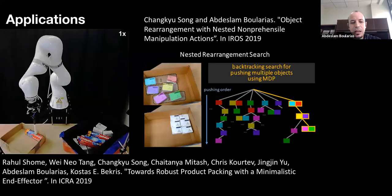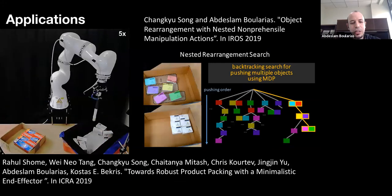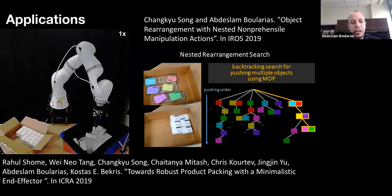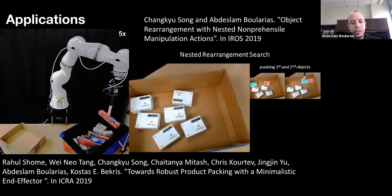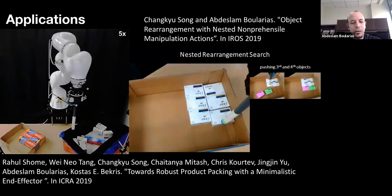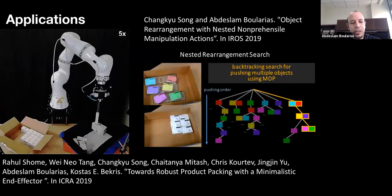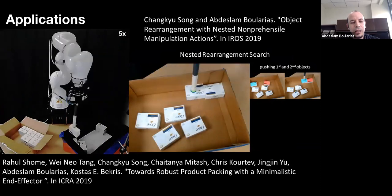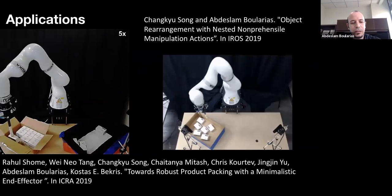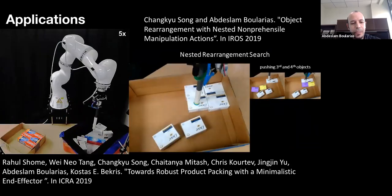I will finish with a few applications of this work. On the left side is one project that we did with JJ and Costas about bin packing. We have a bin with a lot of objects, and the robot is tasked with picking them and then putting them in very nice order in a box. This project was funded by JD.com, a company in China. I think there are startups that are doing that and that are valued at tens of millions of dollars. But we did that with our students here at Rutgers, and I think it worked quite well.